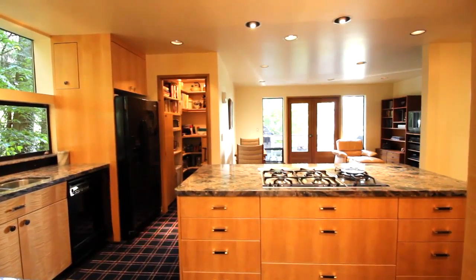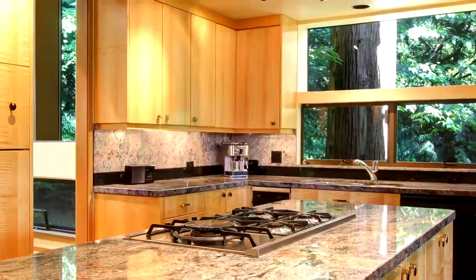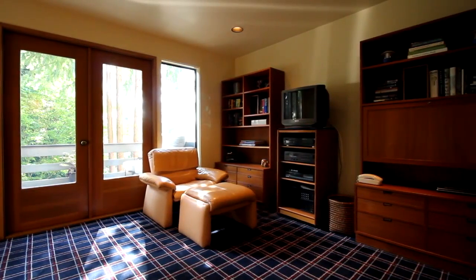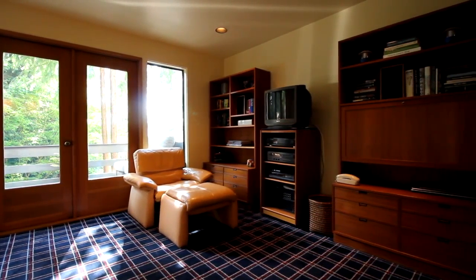The remodeled kitchen features beautiful granite countertops, upgraded cabinetry, under cabinet lighting, and a gas cooktop. There's also a convenient family room with a spectacular Lake Washington view located off the kitchen.